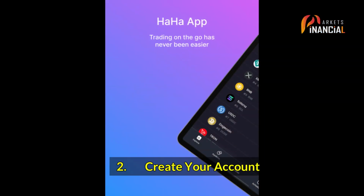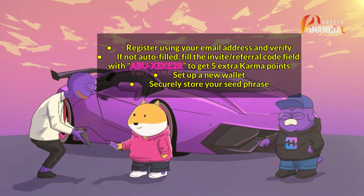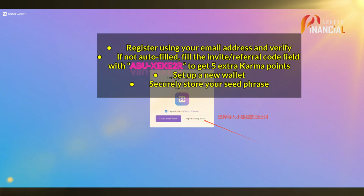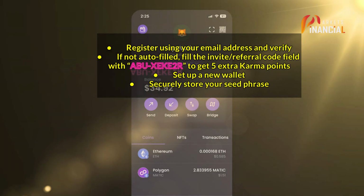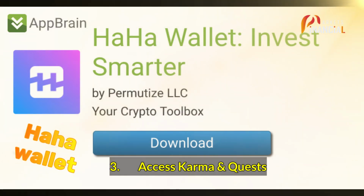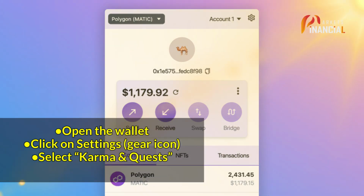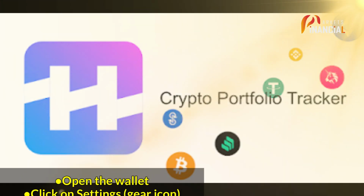2. Create your account. Register using your email address and verify. If not autofilled, fill the invite/referral code field with ABU ZEEK2R to get 5 extra karma points. Set up a new wallet. Securely store your seed phrase. 3. Access karma and quests. Open the wallet. Click on Settings gear icon. Select Karma and Quests.